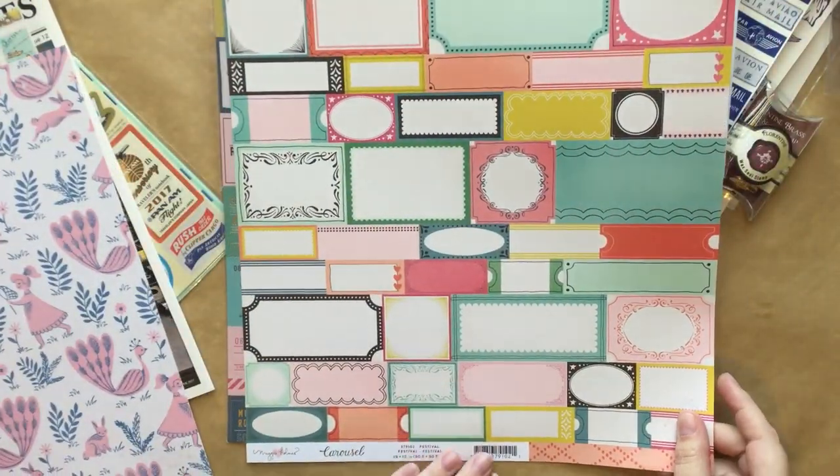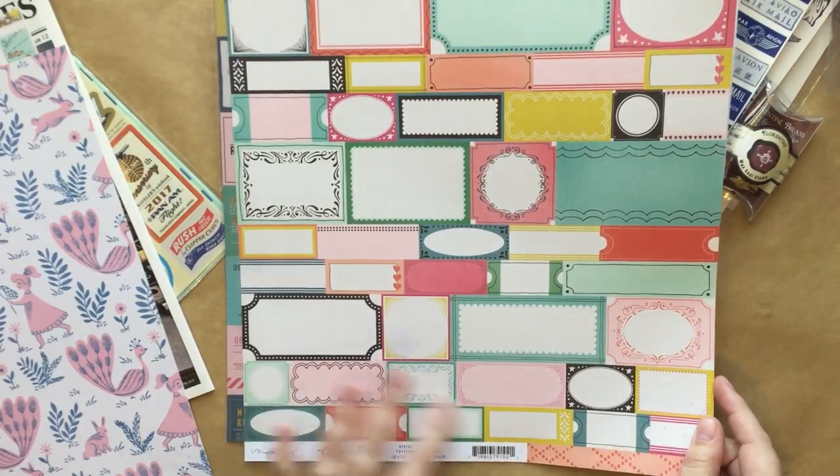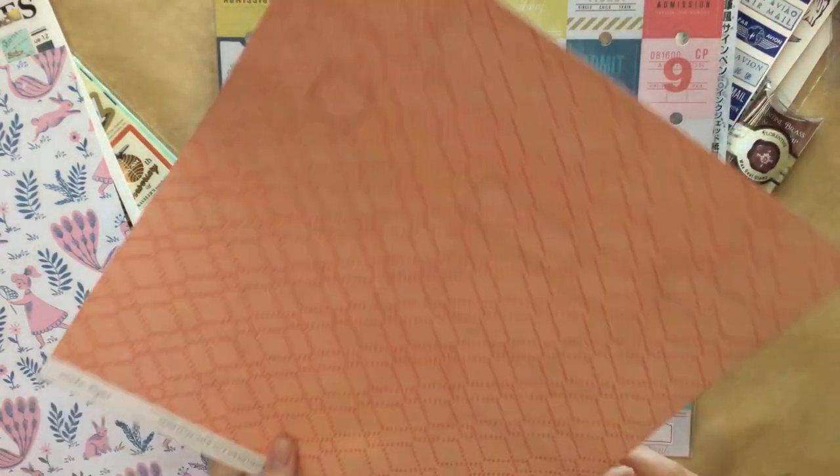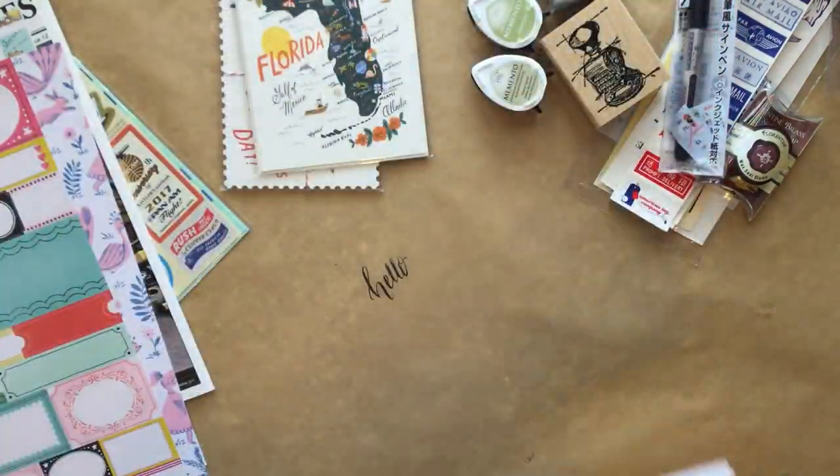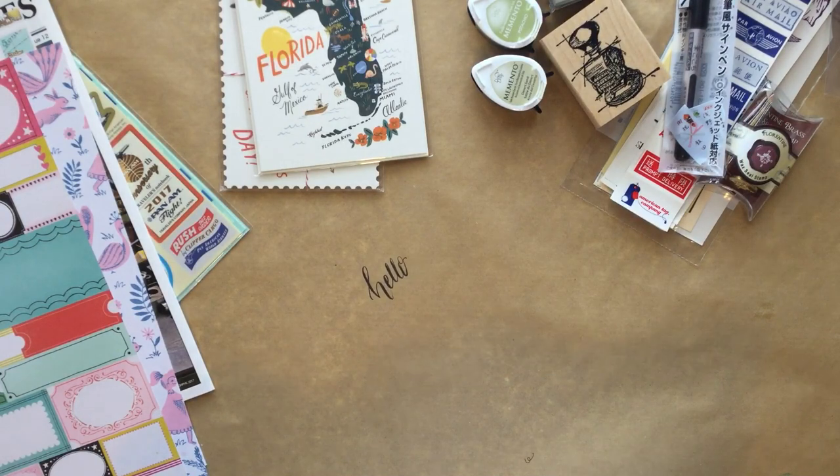And then I grabbed this from Carousel. I love all these labels. I'm a label fanatic. And then I grabbed this. I hope the glare isn't picking it up. But this is from Carousel as well. Let me take it out.